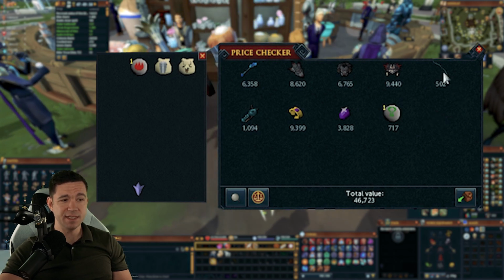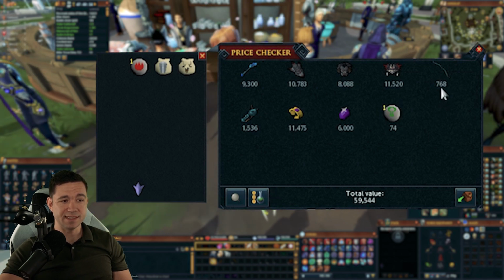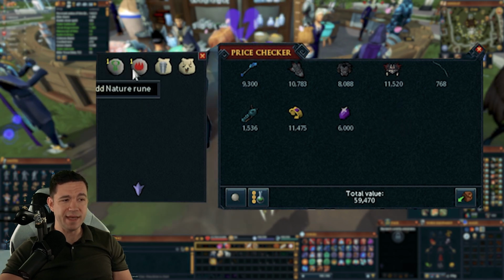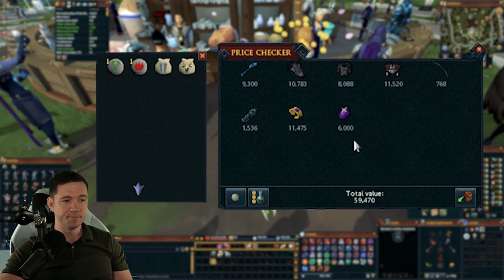The only one that's going to be the exception to that is probably going to be this magic shield bow, and that's only at 768, but it still has a pretty big difference. But I'm going to explain a little bit further into why we're not totally going to be paying attention to the nature rune prices, although they are something to keep in mind.